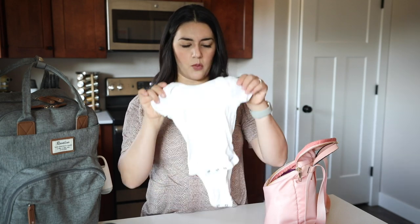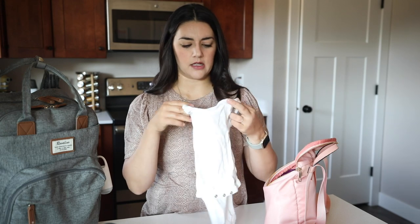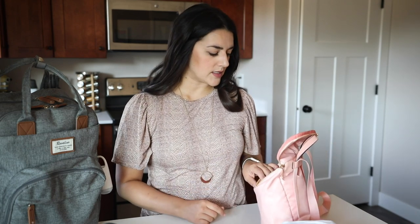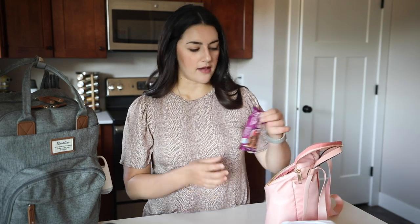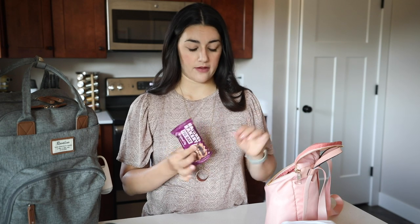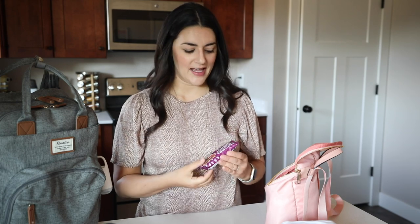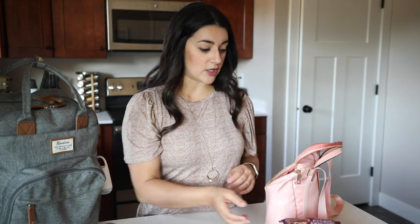Then I always keep a little onesie in here just in case she needs a little change of clothes. I think that's only happened to us once where we've had to use the onesie that we put in here. I also always pack a little snack for me. So this is a little fig bar and these are just yummy little snacks. I usually like to keep a snack or two in every bag or purse I use. So that is great to have on hand.